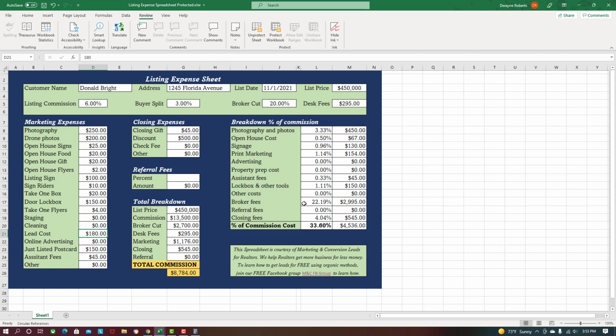But your broker fees, that's where your lion's share of your commission is going to besides you. 22.19% went to the broker on this deal. So it adds up. Referral fees, we're going to get to that in a minute. Closing fees, this is in the event that you gave them a discount, but let's just say you didn't. So now that brought it back down to a reasonable amount, 0.33% for a closing gift. So in this scenario, you literally spent almost 30% of your commission on miscellaneous fees.